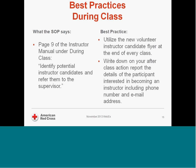What about a best practice during a class? Page 9 of your instructor's manual says, identify potential instructor candidates and refer them to the supervisor. A best practice could be that you utilize the new volunteer instructor candidate flyer at the end of every class. I think right now in most territories in our sector, that flyer is being photocopied on the back of the digital certification booklet. You should automatically be getting that out anyway. But maybe talking about it just for a minute at the end of your class could be helpful.